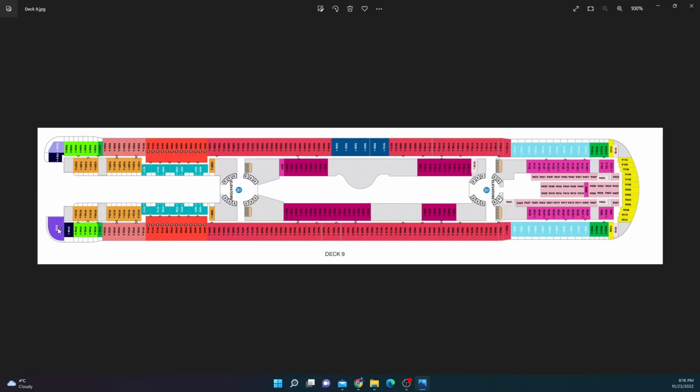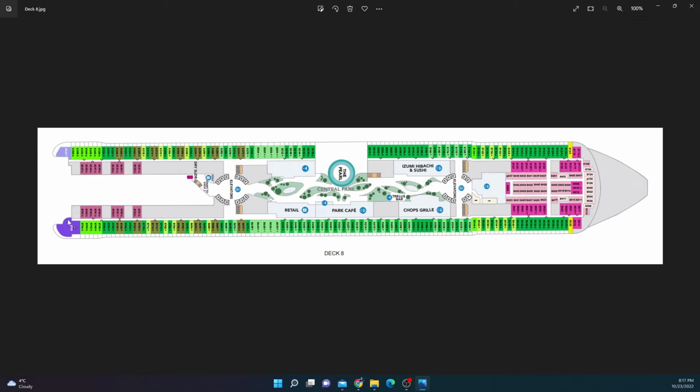Now, deck 9 is going to be the top of that ultimate family townhouse suite. It is huge. So this is the top end here. Then you lead down to deck 8. This is the next level. But deck 8 also includes another area that is going to be one of my favorites as well. This is more of my favorites at night to walk through this. It's just a unique experience for anyone who's been on the Oasis class ships and experienced Central Park.